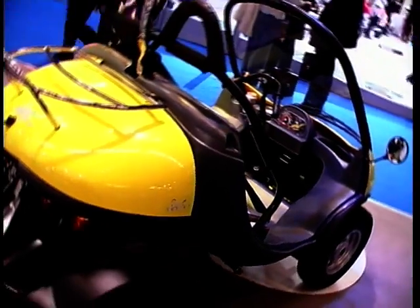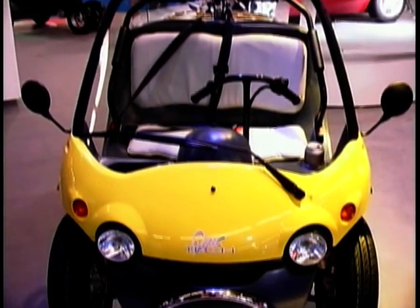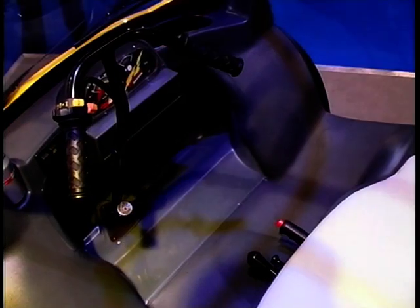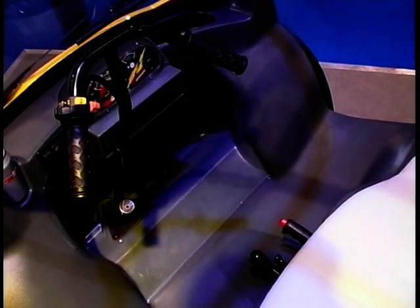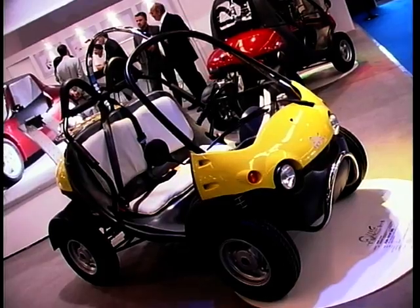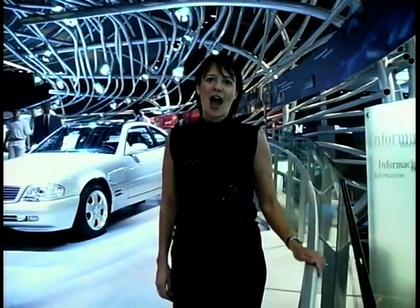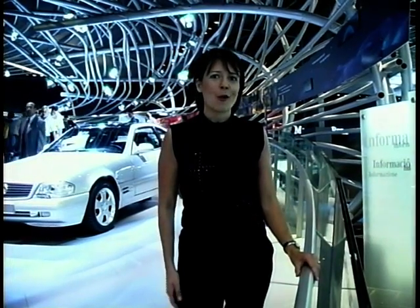But if it's a bit more power that you're after, then why not try the beach buggy? Powered by a 340cc engine, if it were ever made road legal in Britain, it would be the perfect way to beat inner city traffic, as long as it doesn't rain, of course. Make sure you join us after the break when we'll be showing you how the new Mini was unveiled to the world.